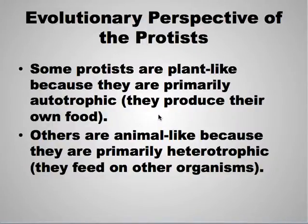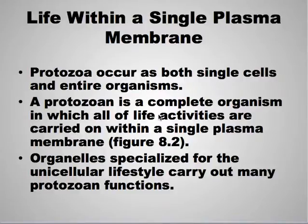Some of them are plant-like, and in the way that they are autotrophic, they are capable of photosynthesizing and producing their own food. Others, and the majority of which, are heterotrophic, and they feed on other organisms. Protozoa occur as single cells and entire organisms. Frequently the single cells group together and coordinate their activity in a functional manner different than any other organisms.